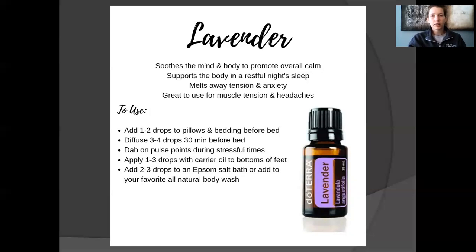So lavender, this is probably one of the most well-known, but it really does have an incredible effect on stress and our hormones in turn. So this is, of course, going to soothe the mind and soothe the body. Great for a restful night's sleep. So if you are one of those that's having trouble falling asleep, maybe you wake up a couple times during the night, maybe you just can't go to bed because your mind chatter is constantly going, try lavender.